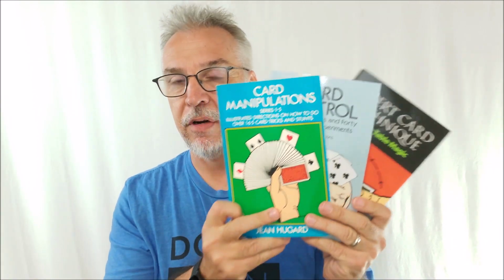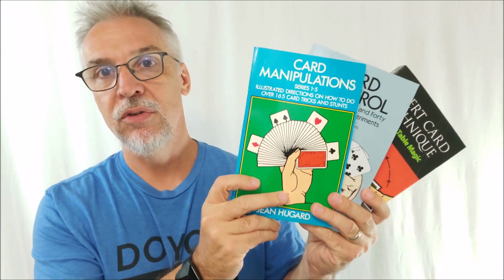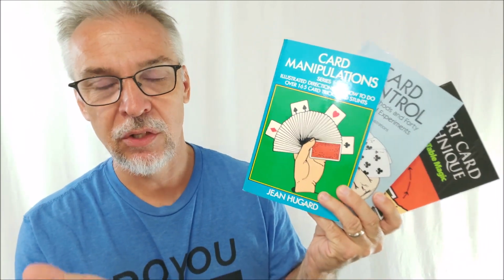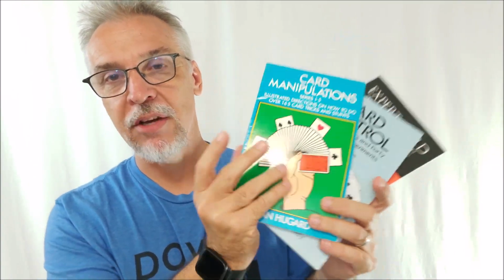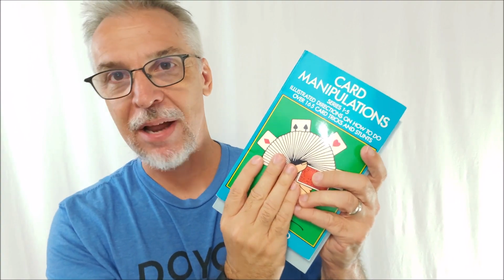Books, my friend. You learn sleight of hand using books. Now, of course, there's video out there too. There are, but I wanted to give you some very inexpensive Dover publications. You can find these at your favorite magic store. You can find these on Amazon. They are not a lot of money.